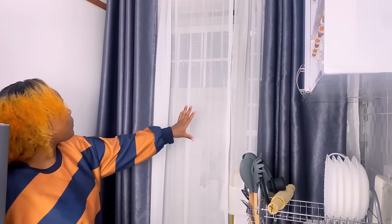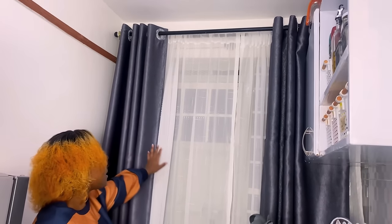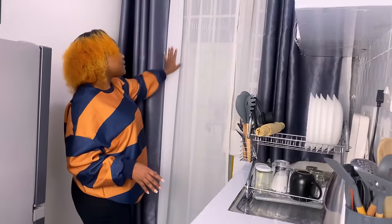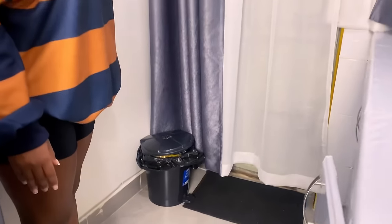So that's all about my entryway. I have these beautiful curtains. I love gray so much. I also love white. I wanted this to just like hide the door thingy going on. And yeah, the white pipe. Then at the corner here is my, what do you call it?